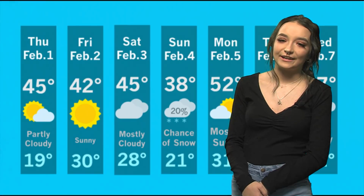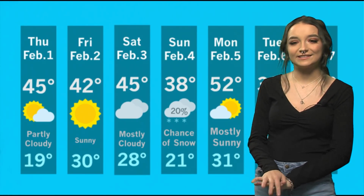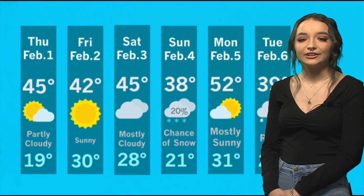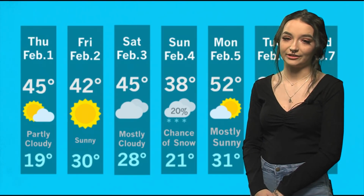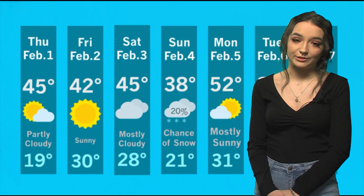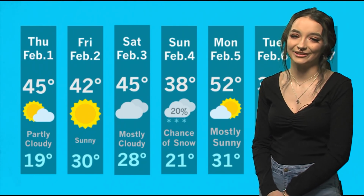Hello, I'm Jessica Finnegan, and this is your 7-day forecast. It looks like for today it's going to be partly cloudy with a high of 45 and a low of 19 degrees. For Friday, the sun will be all out, but it will still feel a little chilly with a high of 42 and a low of 30 degrees. Saturday is looking like it's going to be mostly cloudy with a high of 45 and a low of 28 degrees. Sunday is going to be mostly cloudy with a 20% chance of snow, so make sure to dress for it just in case. The high will be 38 with a low of 21 degrees.